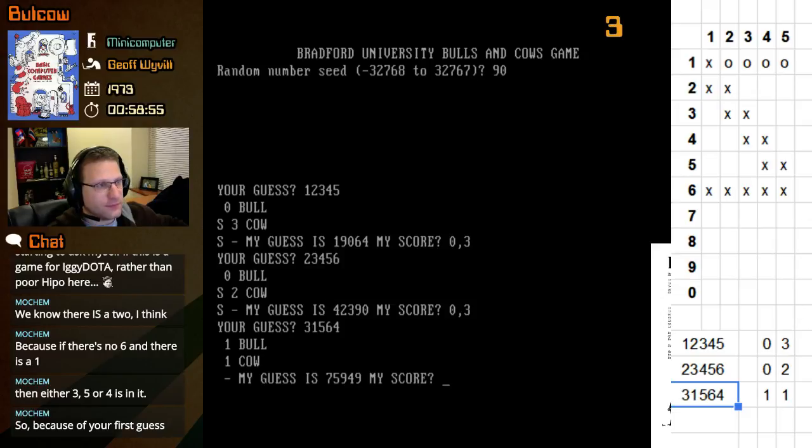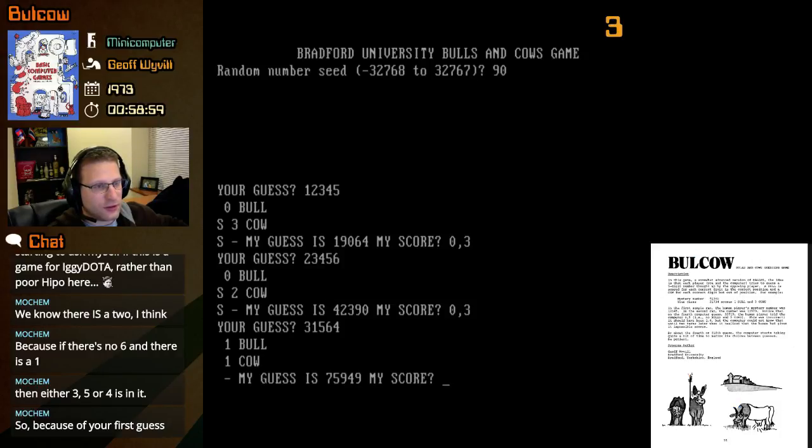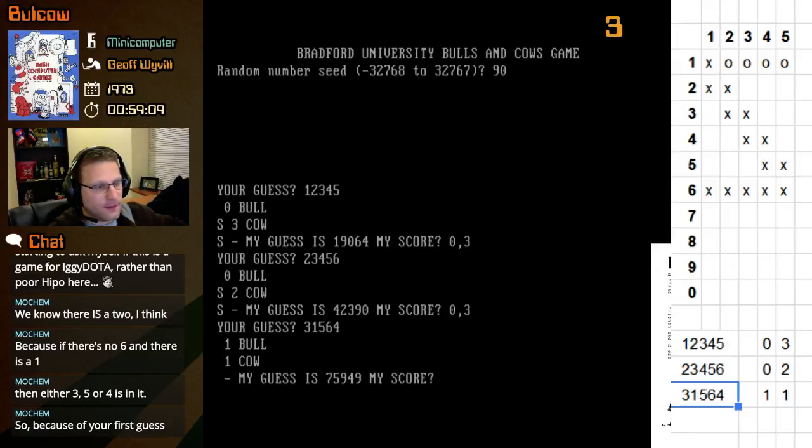Wait, hang on 1 second. This thing crashed. Well, it didn't crash. I think it just ran out. Yeah, probably. It's not helpful to play a logic game like this late at night, too.